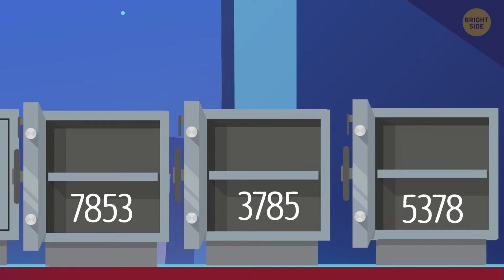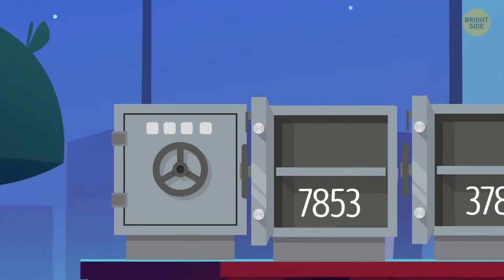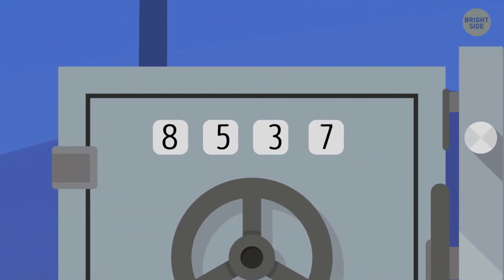You might have noticed that every next code is formed by moving the first digit of the previous code to the last position. So the 4th code must be 8537.